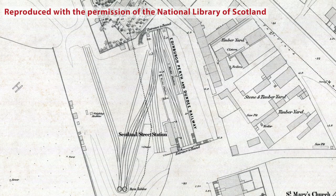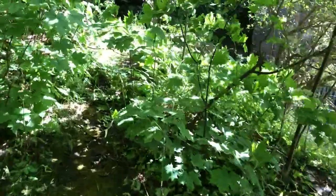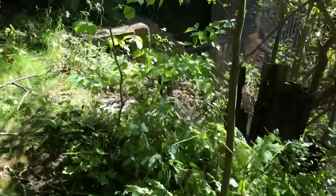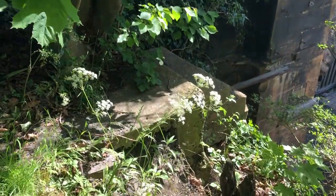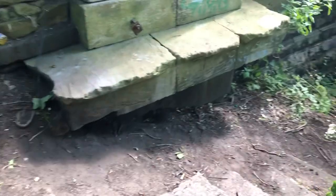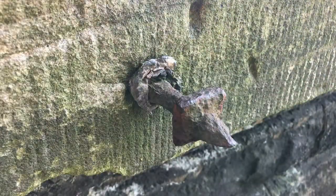This Ordnance Survey map from about 1850 shows the station in incredible detail. I wondered what remained. The site's been filled in level with the top of the platforms, but go onto the bank overlooking the station and you'll find the steps that led down from the road. Some interesting metalwork too.